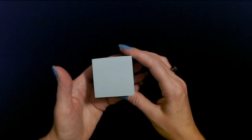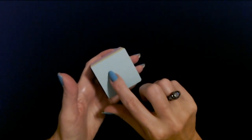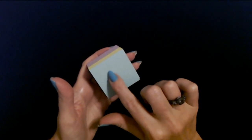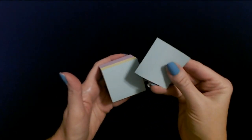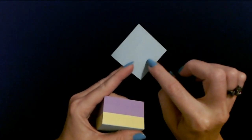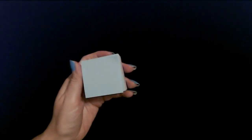You could put them in the kitchen, and you could use them if you have a few things you need from the store. You could just put them on here. Just write them right here. You could even put some stuff on the back. Of course, you have the adhesive here. But right here, oh yeah, you could totally do that.